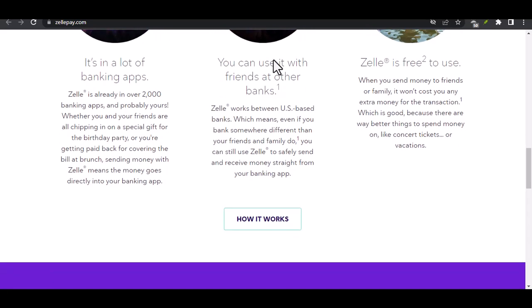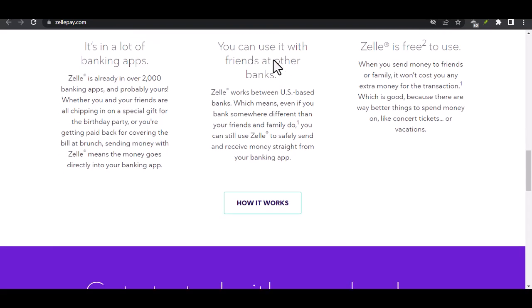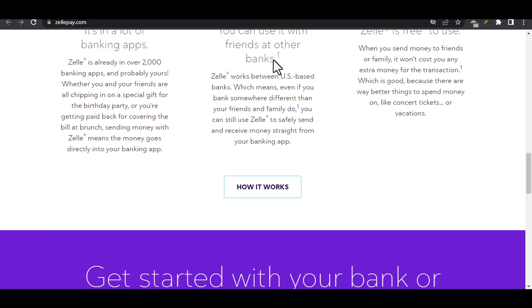WorldRemit. This service focuses on speed and convenience, allowing you to send money directly to bank accounts, mobile wallets, or even for cash pickup. Remitly, another user-friendly option. Remitly offers transparent fees and a variety of delivery methods for your international transfers.